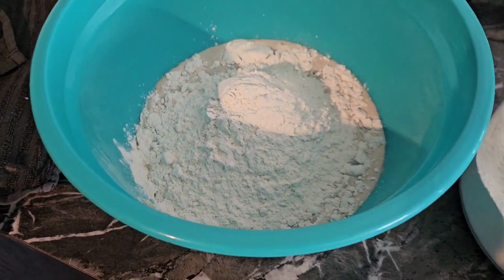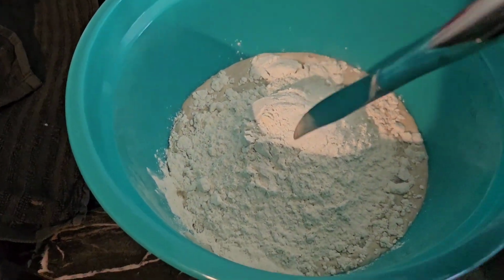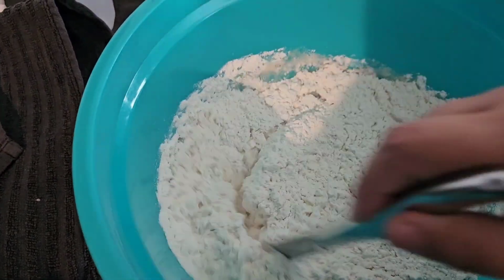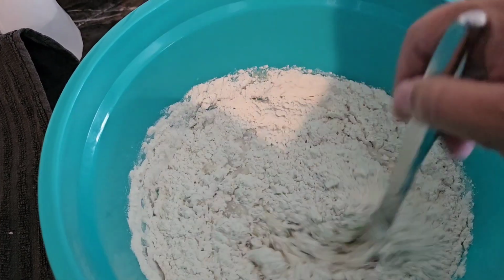Today, there was just so much humidity in the air that I had to add about half a cup more flour, and the stromboli was still very sticky. But it came out pretty well.